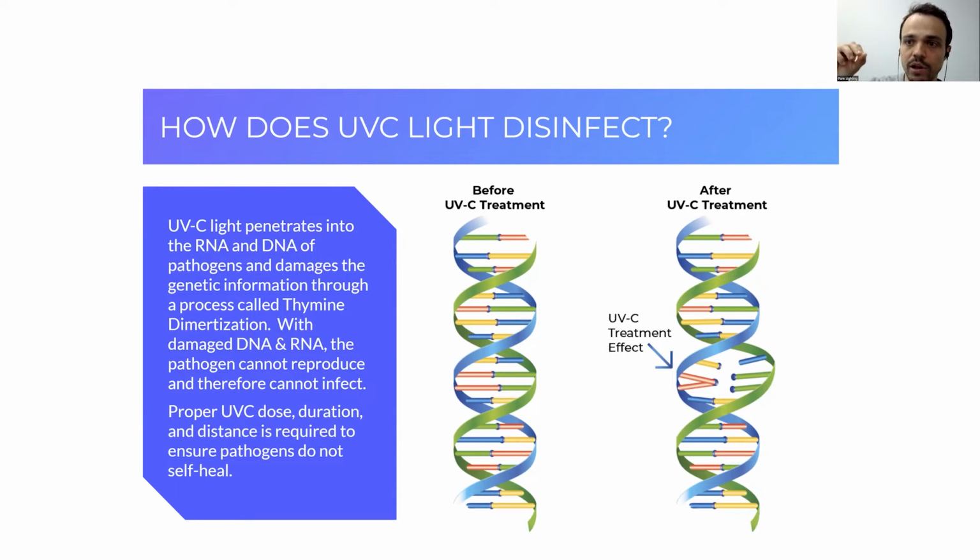The way that UVC operates is it has a high enough energy and a small enough wavelength that it can penetrate right into the DNA and RNA of pathogens, which are incredibly small to begin with. Once it gets in there, it starts to scramble the DNA and RNA, and it causes something called thymine dimerization. What that does is it takes these thymines and binds them together instead of across, and that's going to disrupt the DNA.